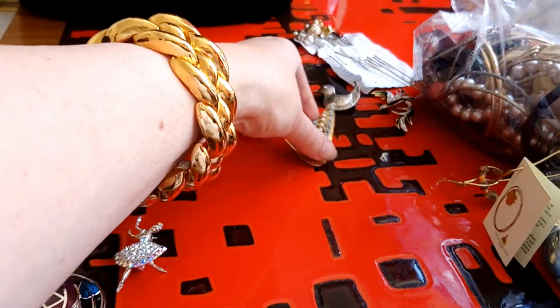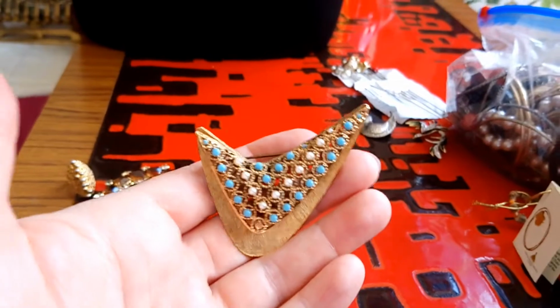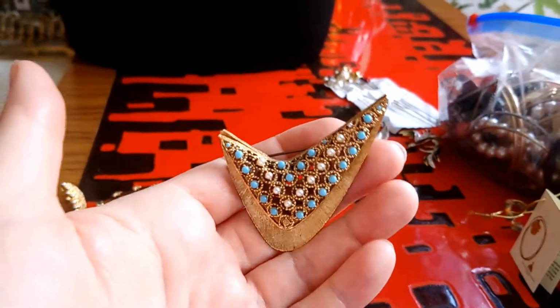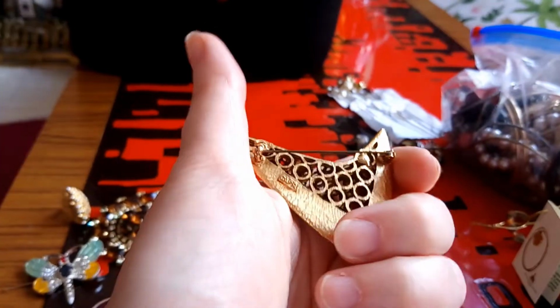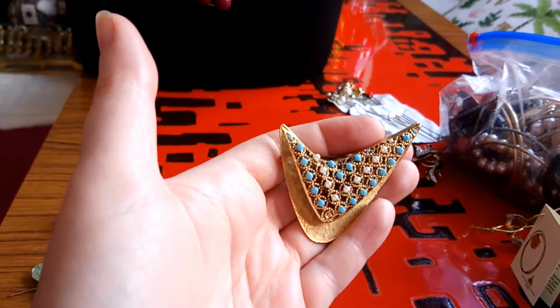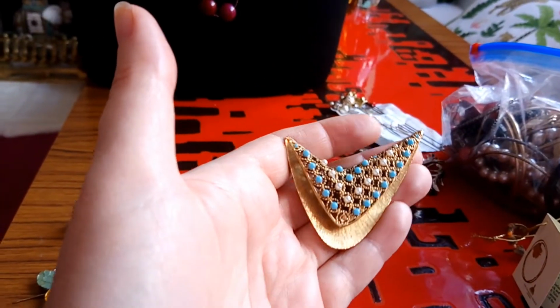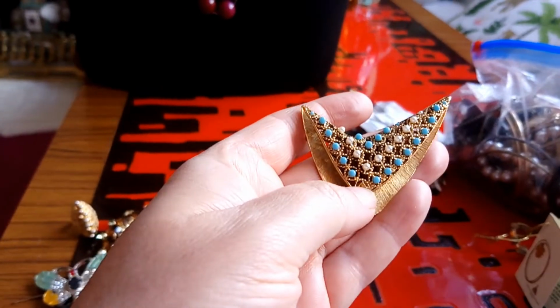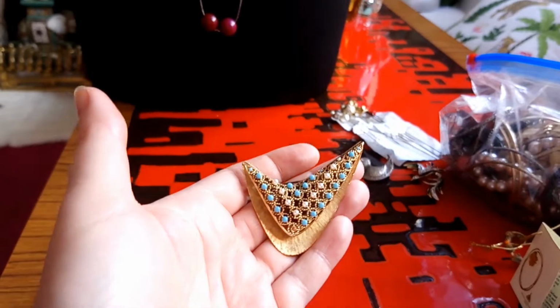Next, oh God, this is me all over. It's a bit like a Nike tick, or is it Nike? Anyway, it's definitely giving its approval. Beautiful. This one is signed Capri, and I'd say 60s. Gold tone with turquoise blue beads and faux pearls. There's one missing, unfortunately, which I did see, but it will go into the pot to be repaired.